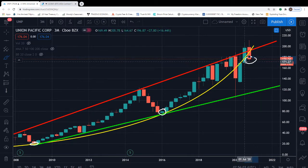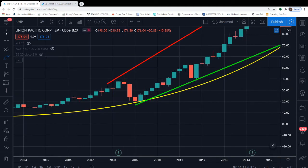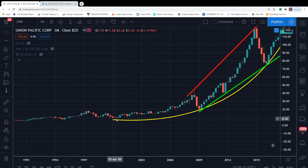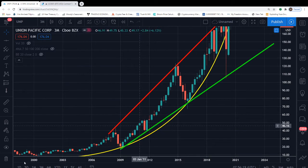And yeah, so that's where we are with that parabolic curve. So hopefully we can all agree and say that Union Pacific has been pretty well confined above this yellow parabolic curve ever since 2000, around April, near what was it, like $9.